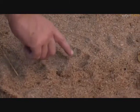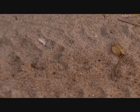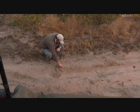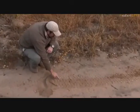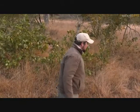Now this particular track, I'm just touching the edges of it to try and see how fresh it actually is. When you touch the edges of a track after rain, it will go hard and crispy, and yesterday afternoon we had those hard crispy tracks, whereas this track is quite soft, and I can actually knock the edges over very, very easily, which means that it was probably sometime this morning, and it carried on up, going straight in this direction. So I'm going to go and just quickly check now around towards Hyena Den side and see if this leopard didn't go that way.